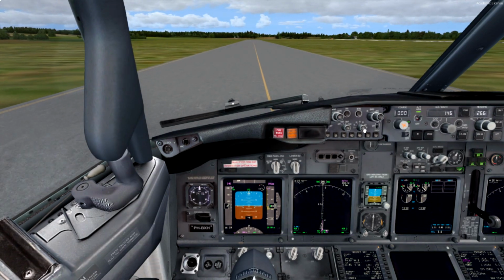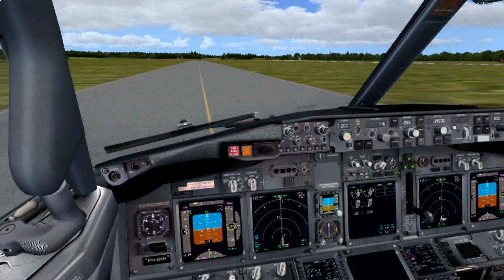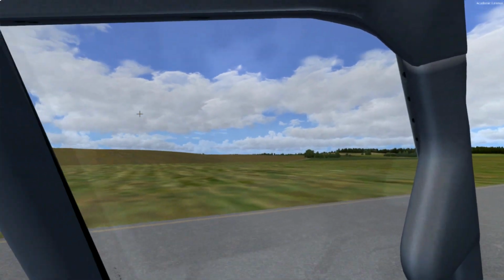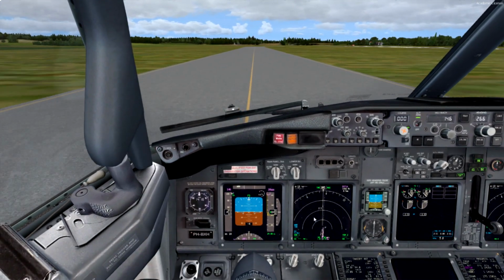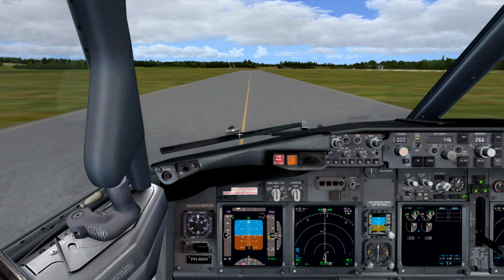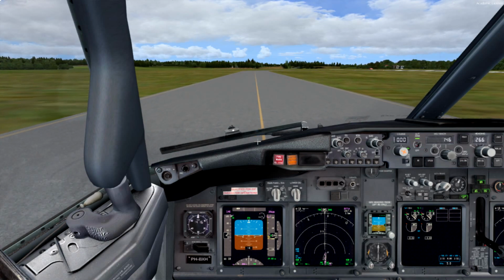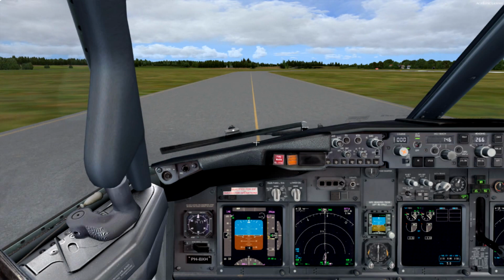So now you can get traffic in here, weather in here, terrain over there. It doesn't look like there's anything too crazy going on around. Weather is empty. I can't see any clouds around here, which means those clouds are just standard clouds. Nothing too crazy. And yeah, that's pretty much it.